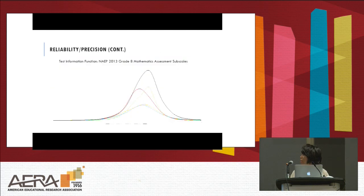So I don't have much time, but I did want to show you this. In the standards, it talks a little bit about precision and how important it is to not just look at the reliability of the instrument, the whole reliability of the instrument, but the precision along the whole distribution of the scale. And this comes from the eighth grade NAEP assessment. What you see here is that these are subscales, and they're best in the middle and not so good at either end of the distribution.